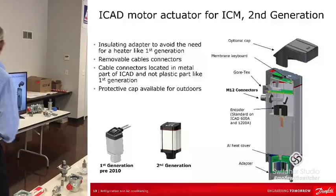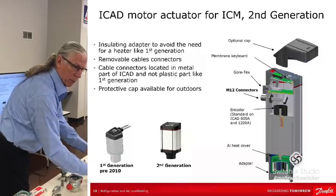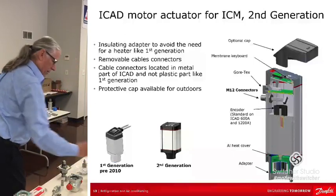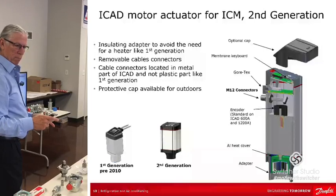I don't have one, but now the cables are removable, which is really nice for troubleshooting, and maybe you want a calibration to occur. So you're on the roof and you're like, okay, I'll just pull this loose and put it back on, and away we go. And it will keep its configuration.